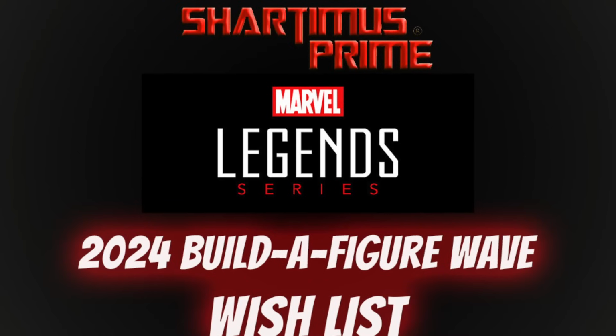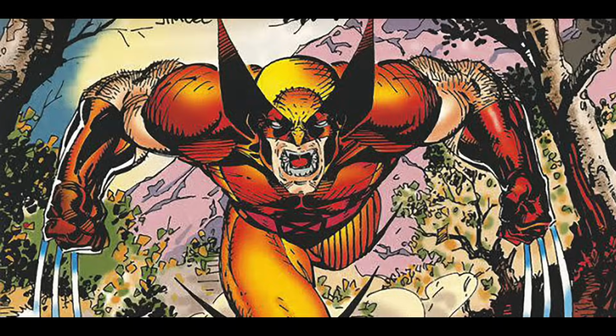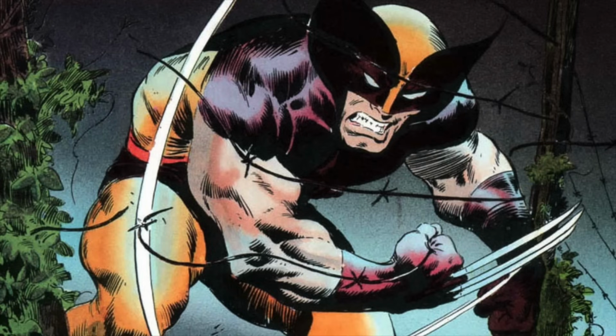No fart sounds during the numbers today because it's not a top 10. We're just going to start with the number 1 figure, and we're going to hit hard with Brown Suit Wolverine. That's right, we need an updated Brown Suit Wolverine figure, and I want one so badly.